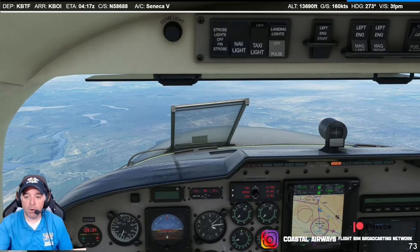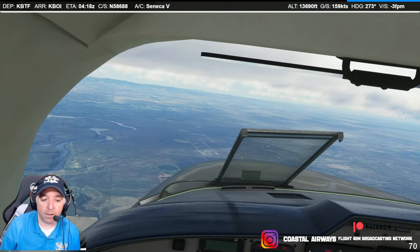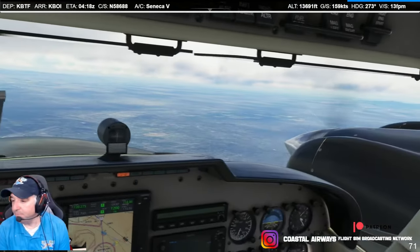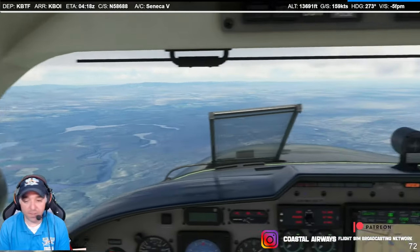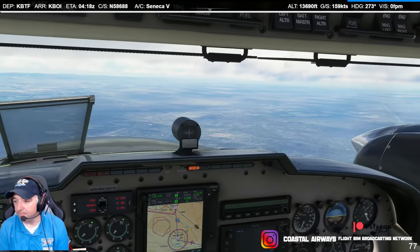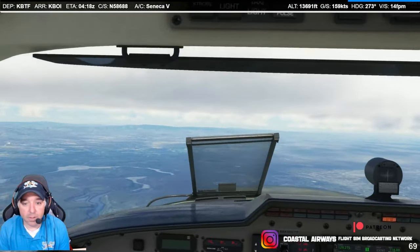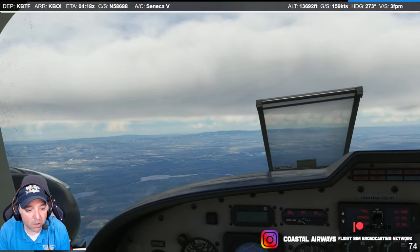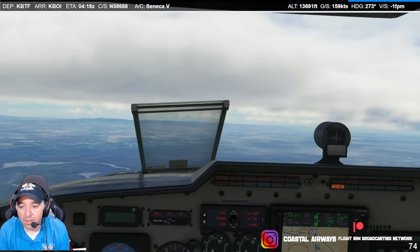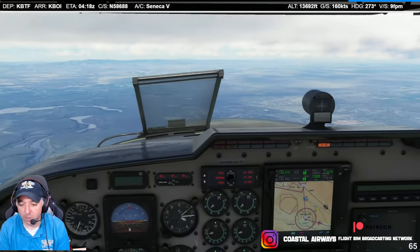Hope you folks, there's Mountain Home straight ahead. See it? Right over the nose. I can see the runway. That is an Air Force base. So 5,500 feet is where the airspace starts. We're still good, but you can see the base of the clouds coming. Starting to get a little lower on us, so we might have to force it down just a little bit, which I will. I'll start a descent shortly.